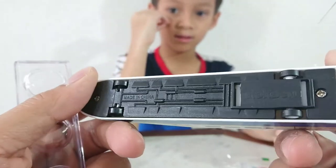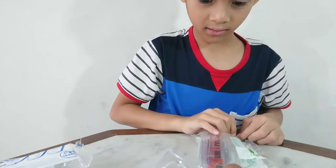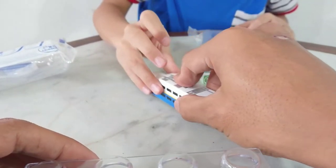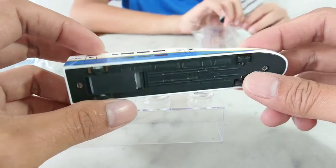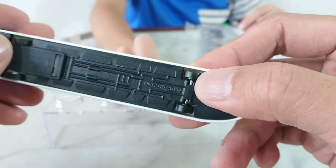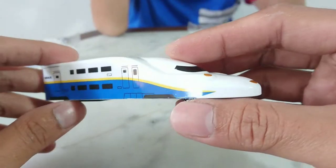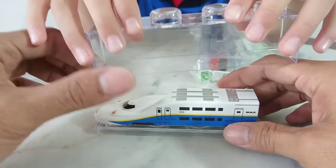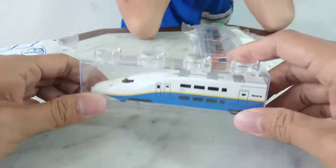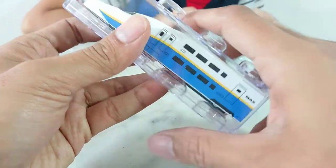Oh, so cool. Look, it's Hakuben. And I think this is a pullback. Pullback toys. Look, Eben. Nice. Have track. Yes, it's a car's wheel, not a train's wheel. Because this is for a collection item, where you can display it on your desk, on your toys.